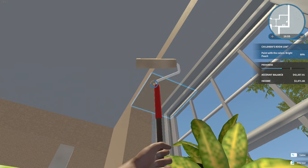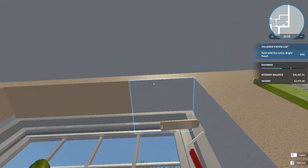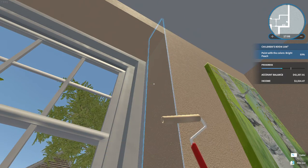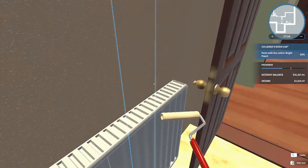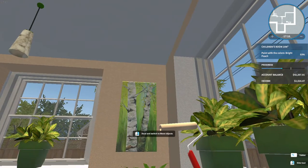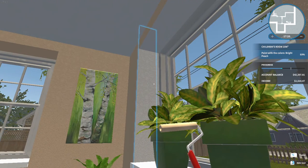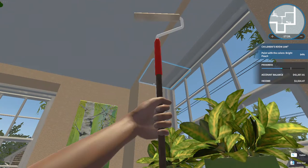Yeah, this is going way better. Okay, this is not bad at all. Super easy, so that's good. And we're going to go over here and pick these white parts, and then it should be done. And if it's not, I'll have to paint that part, but I don't think it wants to paint that part. I think it just wants me to paint these other parts.